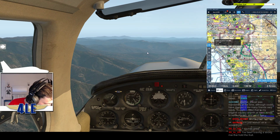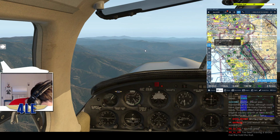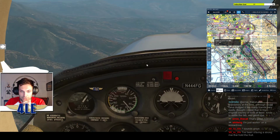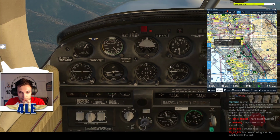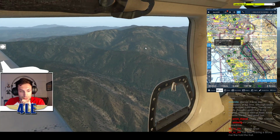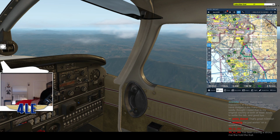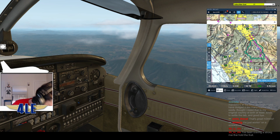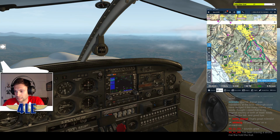Alright, we're going a little bit off our intended course here. Let's get closer to 3-0, I think. That should get us back on course here. 126.1, Joshua approach here. A little bit closer. Where are we actually? Oh, we're in the Fallbrook-ish area.